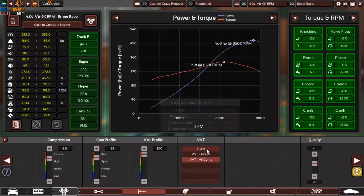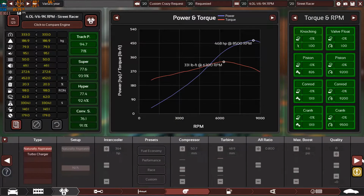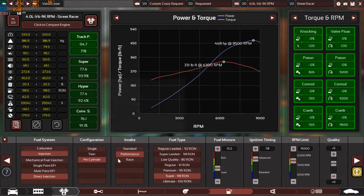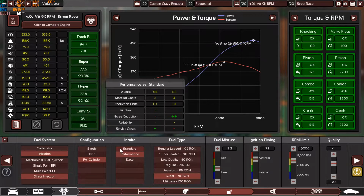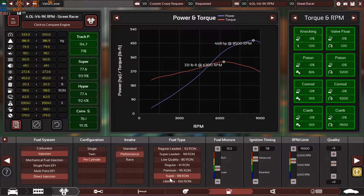Variable valve timing in all cams, it's perfect for this setup, plus 5 quality. Naturally aspirated, of course. Direct fuel injection, individual throttle bodies, or a throttle per cylinder, so we have 6 individual throttles with, of course, a performance intake manifold. And super 98 octane fuel. Actually, Mr. David requested a 100 octane fuel, but there's a problem with choosing 100, because if you want to sell this car, if you want to use it on the street for everyday use, 100 octane is a very rare fuel.